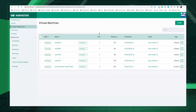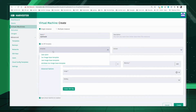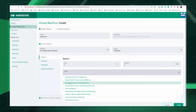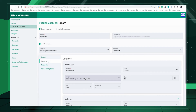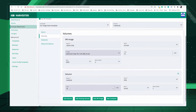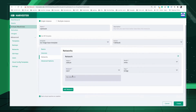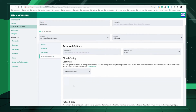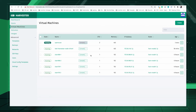Now let's go to the VM page and create a new VM. For example, I could create an openSUSE VM using the VM templates. Here I have an ISO template, and those templates are predefined by Harvester. So you could use it directly, or you could create your custom one. On the volume tab, we get two disks, one for the ISO and another one as a root disk. On the network, you could choose either the management or a VLAN network. Advanced options are mostly for cloud images, so we don't need them. Just create. Then the VM will be up and running in a couple of minutes.